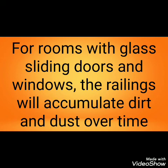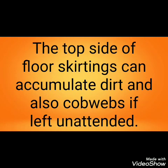For rooms with glass sliding doors and windows, the railing will accumulate dirt and dust over time. What I am telling you in this video is very practical. If you have any doubt, please go to the room, stand near the window and put your hand on the window railing. You'll see how much dust accumulates there because it has not been cleaned properly for a long time. Sliding door edges also, railings also, check all these areas.